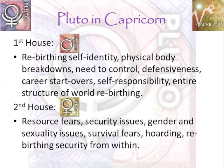Mars retrograde March 1st through May 19th. Saturn retrograde, March 2nd through July 4th. And now we have Pluto joining it. So if you have a Pluto in Cap ascendant and Pluto went over that ascendant and into that first house, just by nature of the blending of these 3 archetypes you are really going to be feeling the pressure here. This is rebirthing your self-identity or having an identity crisis. We could have the physical body breaking down in some way and a need to rebuild it.